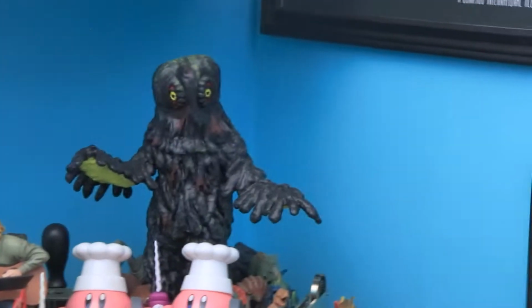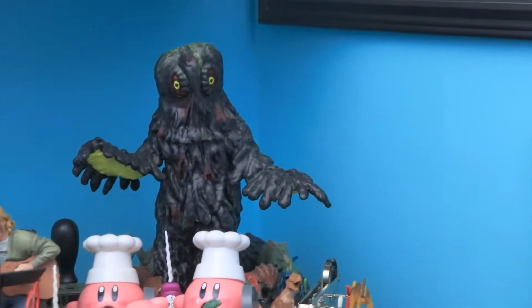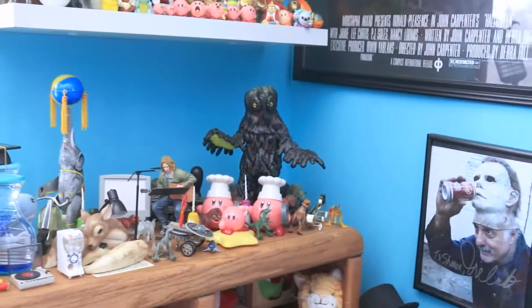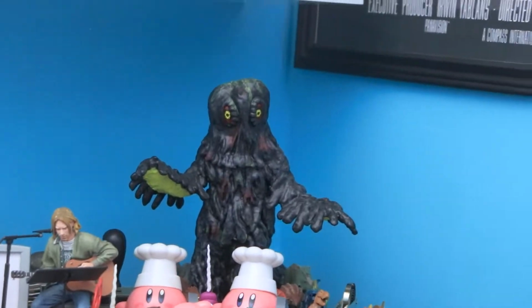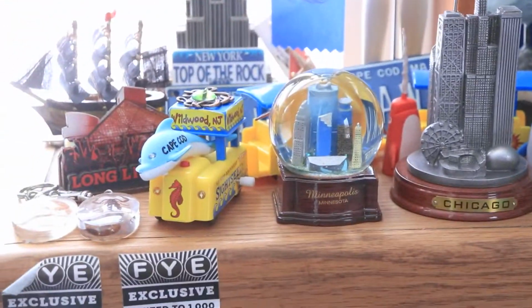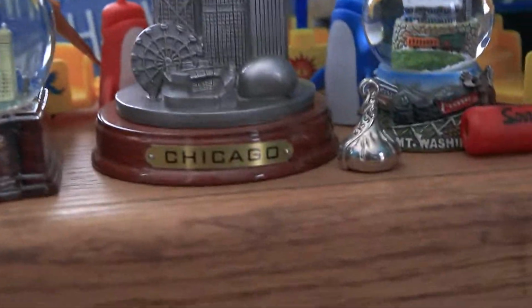That's a resin Dorat model. Actually just recently found out what it was. I gotta repaint it because I painted it a few years ago, back when I didn't know how to paint. I still don't know how to paint, so I doubt I could do a better job, but whatever. I don't think I did a terrible job. I think it actually looks pretty good. So we got that over there because it's really heavy and I don't want to break a floating shelf with him on it. These are some goodies that I got from various places, but look at this one, Chicago.